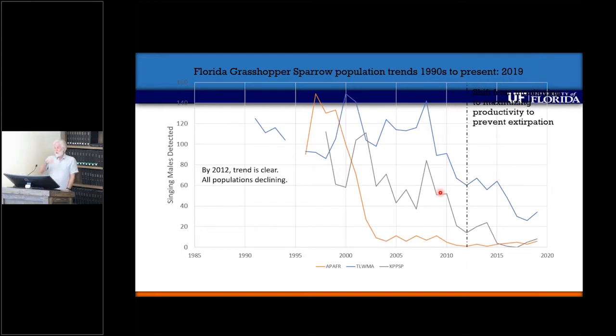And at this point, if we looked at the populations around here, we have 2 populations that seem to be having lots of annual fluctuations. One seems to be more or less stable over time. One suggests it might be a shallow decline, and one had a really tremendous decline. But by about 2011, it became evident that all these populations were declining, and you can see up through 2020, they all were.